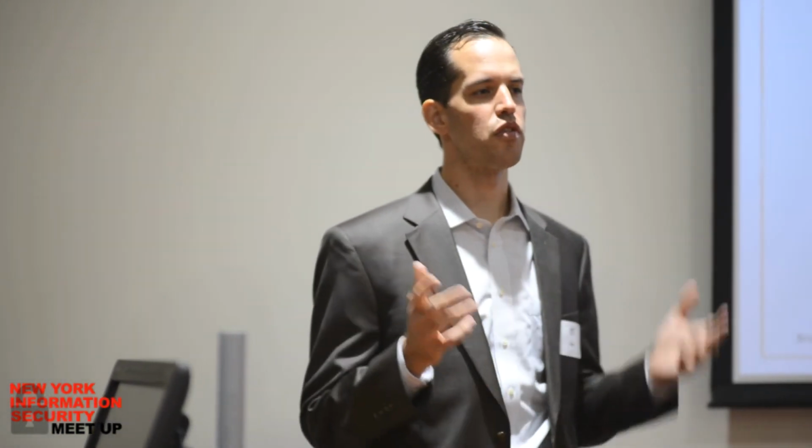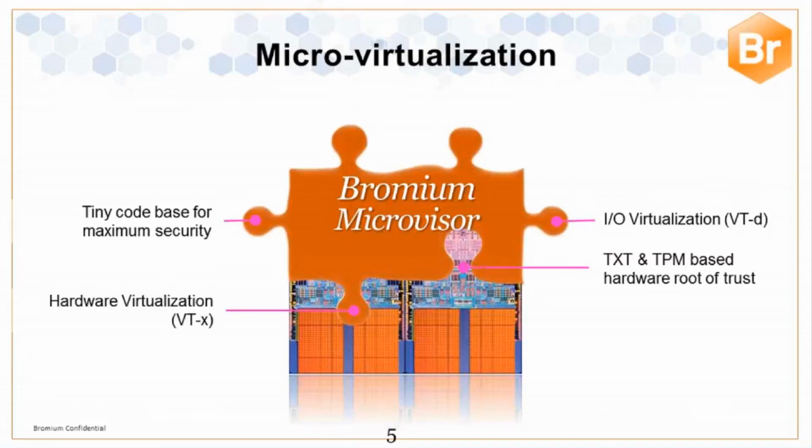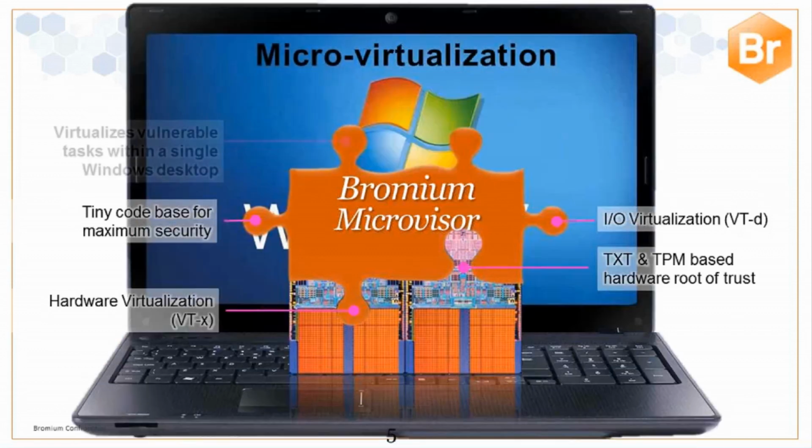So this concept of micro-virtualization is built on what's called a microvisor. It's different from a traditional hypervisor in that it is stripped down and security focused. It's very lightweight. And the whole purpose is to create a hardware boundary between all the untrusted tasks that you're doing on your PC and the rest of the desktop system.